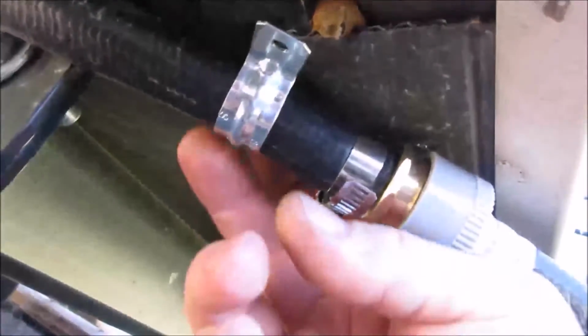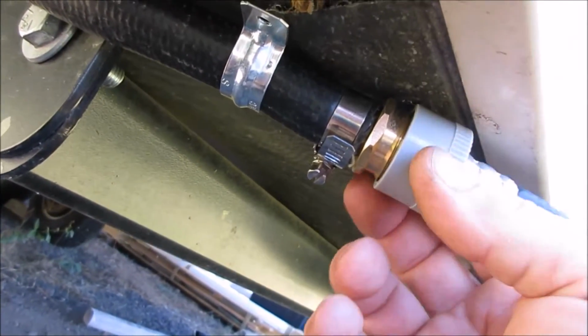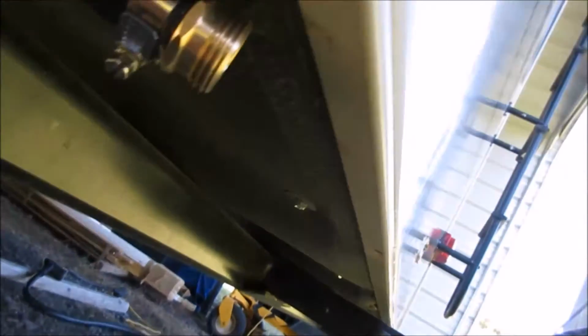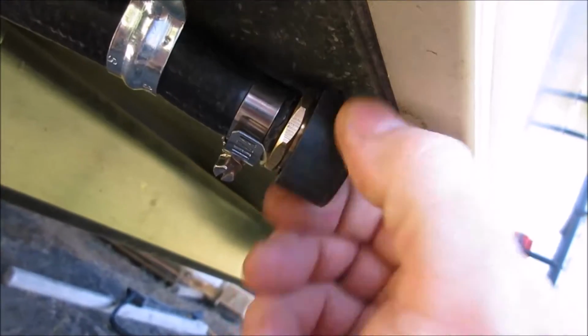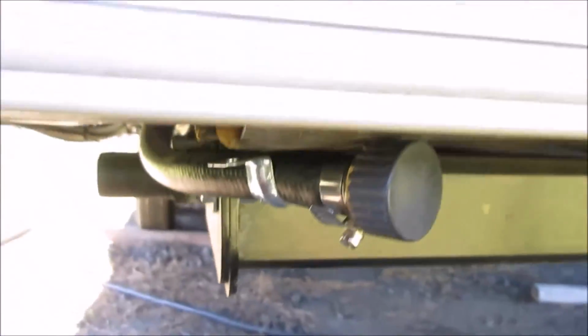Put another strap on it. It's bolted on the other side there, and here it is, connected very loosely just so you can see how it will connect. And then when it's not in use, I have this old soaker hose cap. I've had several soaker hoses that have gone bad, and I just kept the caps. So now I have a cap to keep stuff out.